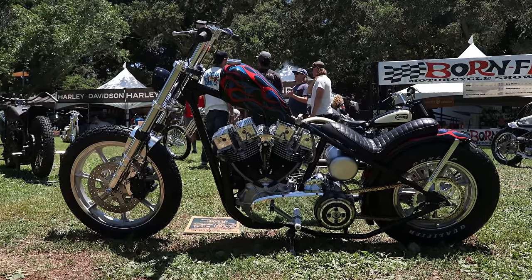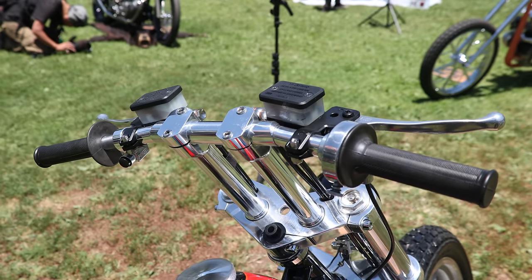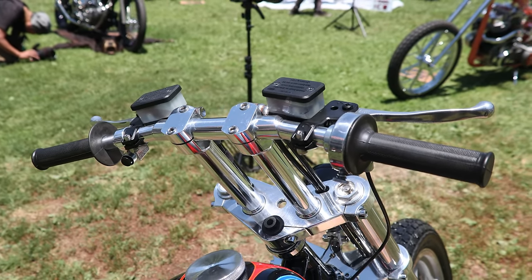The most time-consuming part of the build was just all the handmade parts. I made a lot of parts out of aluminum.